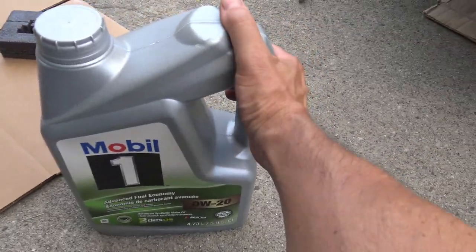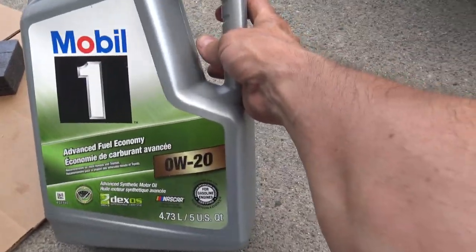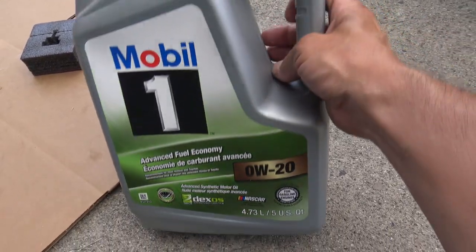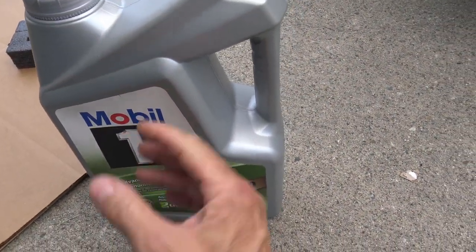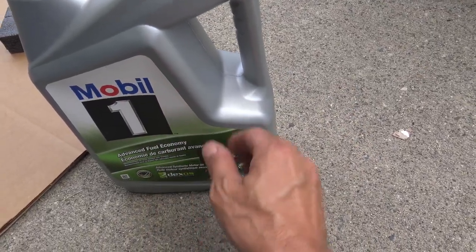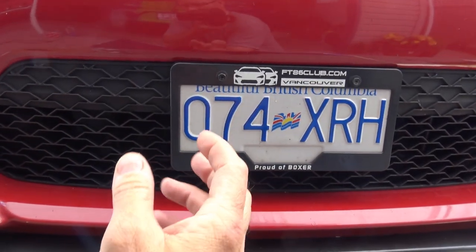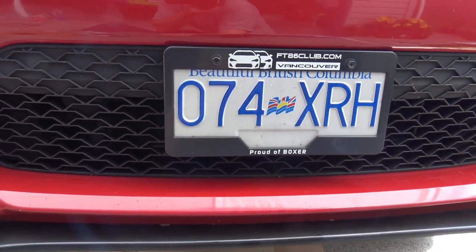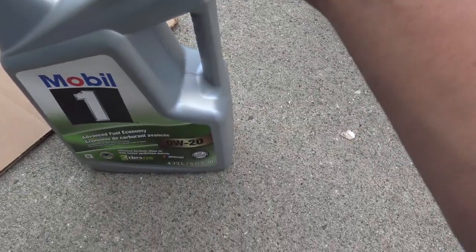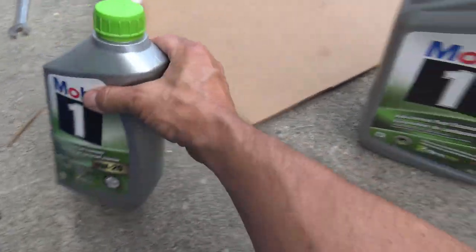Okay, time to put the oil back in the car. Now we're going to use 0W-20 as required, full synthetic. And of course, I'm going to use Mobil 1. Everybody has their different brands. This FRS takes about 5.5 liters of oil when you change the oil filter as well. I'm saying liters because I'm up in Canada, that's what we use. So I'm going to use this one, which is 4.73 liters, and some of this.